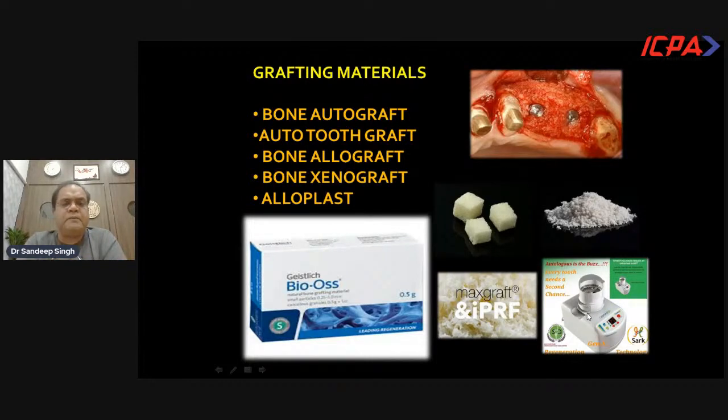And then comes your bone xenograft, which is from an altogether different species, mostly bovine, porcine, or equine also. Xenograft is also osteoconductive, it's not inductive, and there can be any kind of host reaction also because of the xenograft.